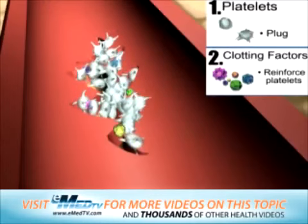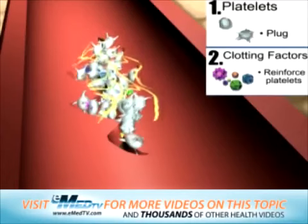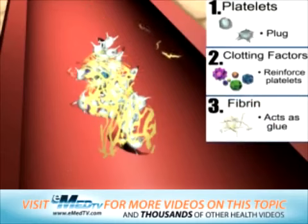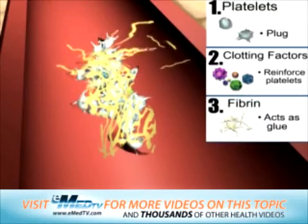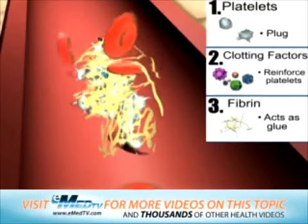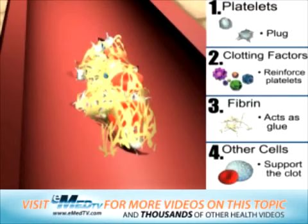plug. A special kind of clotting factor can weave itself together with others of the same kind and form a web of fibrous tissue, called fibrin. This web acts like glue and holds the platelets and the other clotting factors together, creating a blood clot. Other cells, like red and white blood cells, can also get caught in this web and help reinforce the clot.